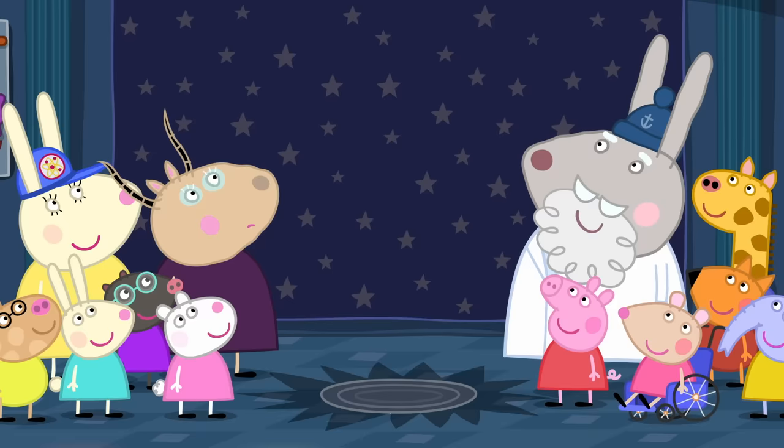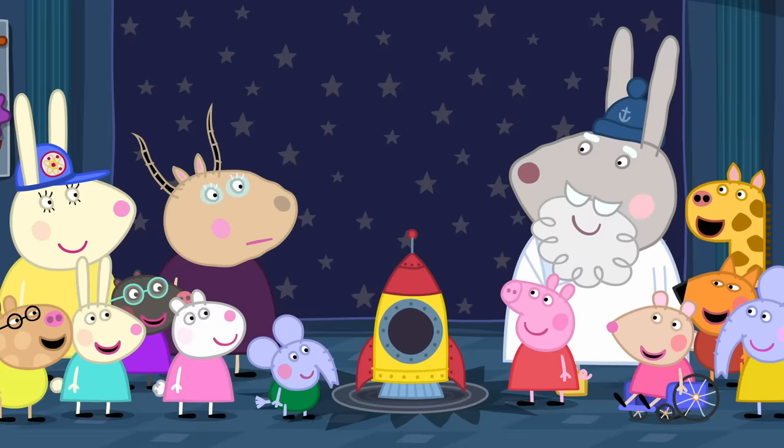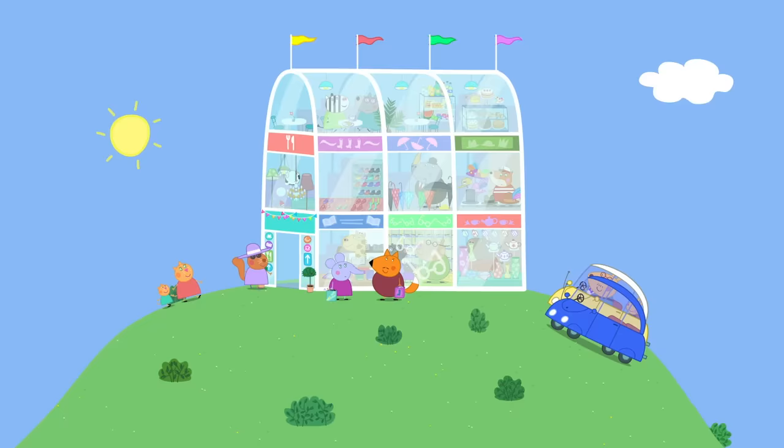And that is how rocket propulsion works. That was fun! It was brilliant! It was unbelievable. Peppa loves the Science Museum. Everyone loves the Science Museum. The perfect day.